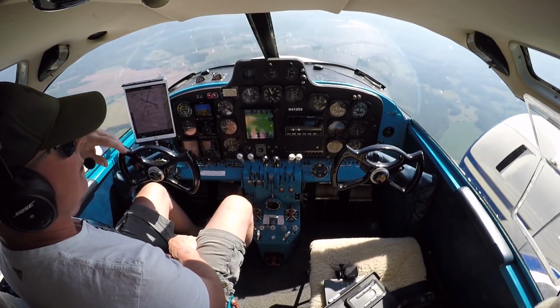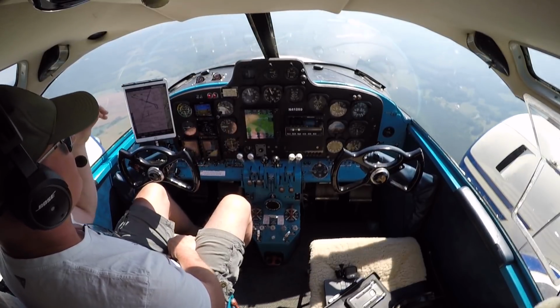4301 is 2 miles to the north, left downwind, 11 Cochrane.